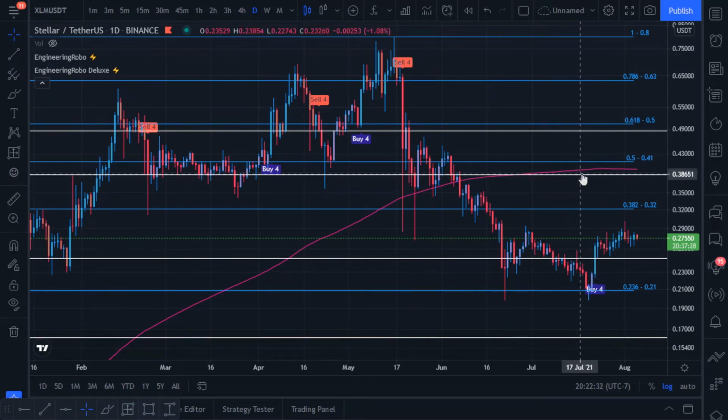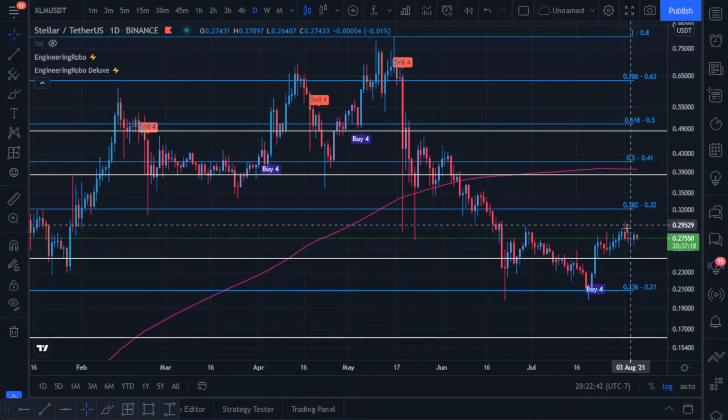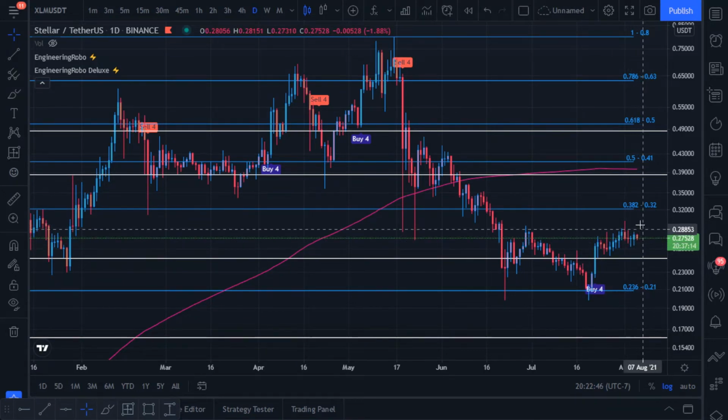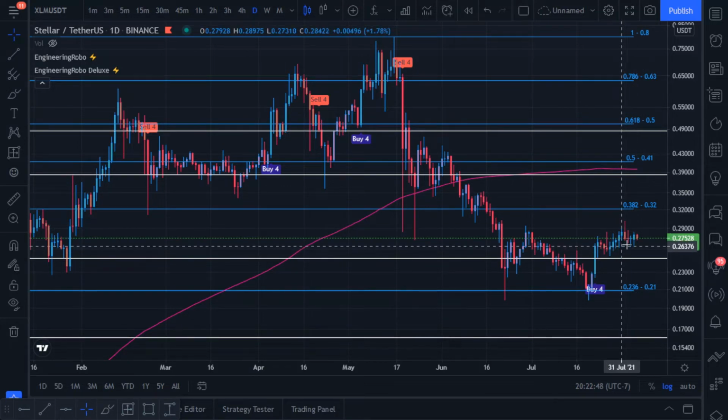Price action below this 200 daily moving average, like I said, is going to suggest some more broader sell pressure. So whenever we have these short-term rallies, we will have to look for exhaustion in those swing highs and see where we find support in the pullbacks. Price action supported by a buy 4 in the short term. We are looking very bullish.